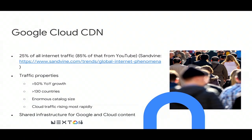So we account for our Google and Cloud CDN. We account for a lot of the internet traffic. According to Sandvine, Google is responsible for about 25% of all internet bits. 85% of that comes from YouTube, but the other parts are actually significant, and cloud is the fastest growing part of that traffic. It's growing faster than YouTube and the other sources of traffic for Google. We're seeing more than 50% year-over-year growth, with demand from over 130 countries.